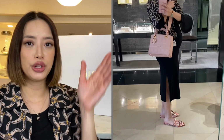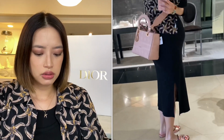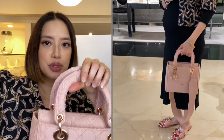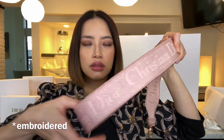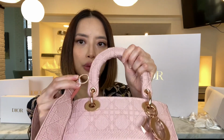As I'm talking, I'll have footage right here showing me modeling this bag in the store as I put the strap on to use as a crossbody, and also as I'm just holding the bag using the top handle, and also holding the bag while the straps are present, just to show you the different ways you can wear it. It has Christian Dior printed on one side, and the other side is the classic Cannage pattern. You can choose how you want to display it. You can choose to show more of the brand name or be a little bit more low key, depending on your preference. The hardware is also matching with the rest of the bag.